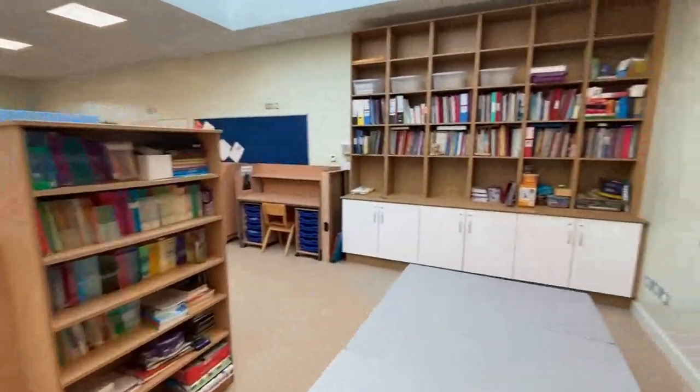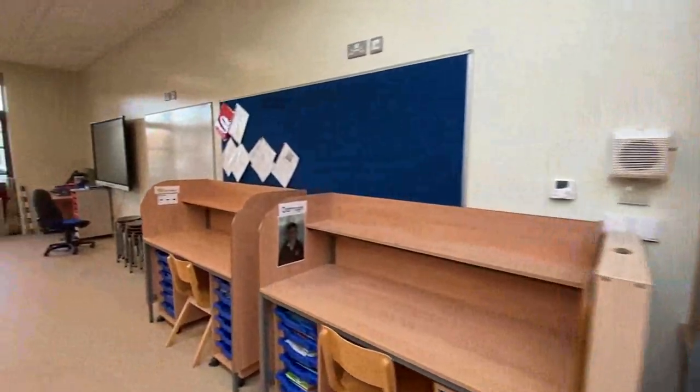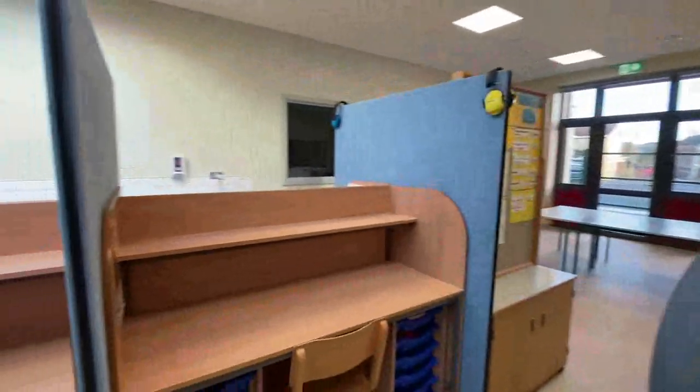Beautiful roof light here with natural light coming in. Plenty of storage. Children all have their own work zones. Interactive panel.